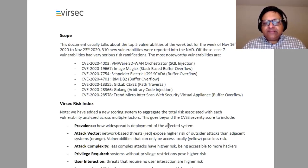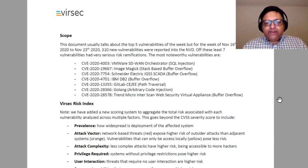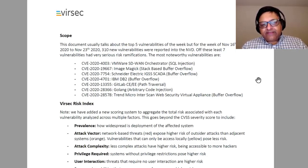Okay. We have IBM DB2. This is a server used by IBM for its artificial intelligence applications. So that is no good if the artificial intelligence gets corrupted. That really messes things up. Then I picked one for GitLab. There's a serious ramification here. With this vulnerability, people can overwrite other people's code. That's not very good. Then I had to pick one for Golang, which is a language of choice for many customers. We are going to see a link out there for NetApp. How many products of NetApp are involved out here? And then we have Trend Micro, which is again one of those confused deputy issues where the person who's supposed to keep you safe himself gets corrupted. That's not very good. So those are the 7 that I picked for this week.